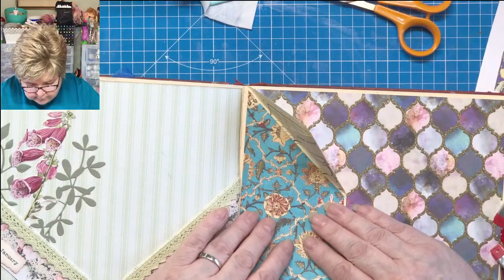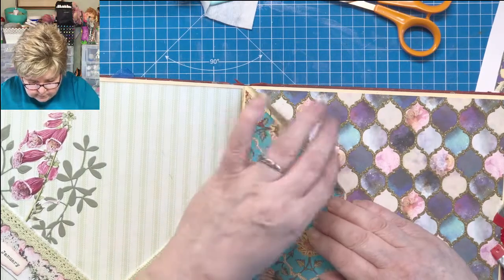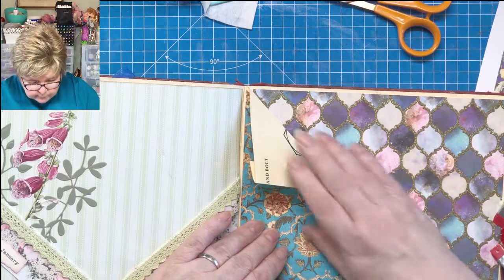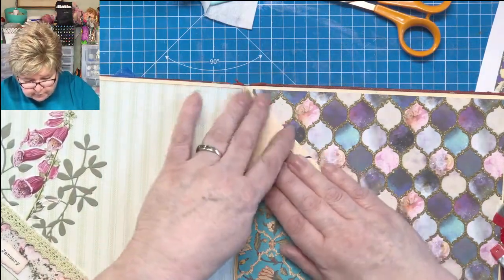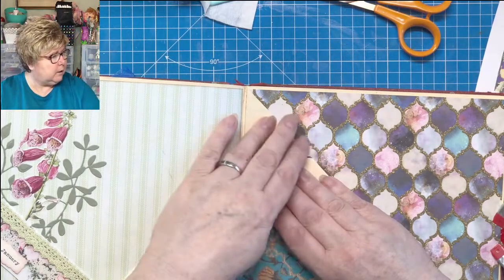Hopefully that will fit in there. Yeah. It's like it was made for there, isn't it? You'd think it was made for there. Yeah, that's fine. It's not poking out over there. Are our lights flickering? It just went off briefly.